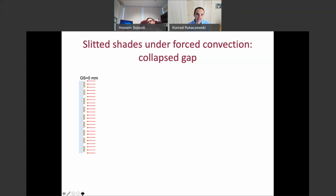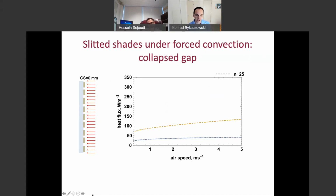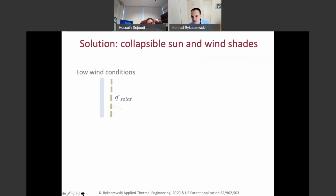So what you can do instead is try to collapse the gap. Here the shade goes onto the vest, and in this case, when you plot, you see that by changing the number of openings, essentially controlling the evaporative area, you can throttle the evaporation to whatever rate you really want. So the solution that I proposed in this paper, and we have a patent on it, was to have a collapsible wind shade.